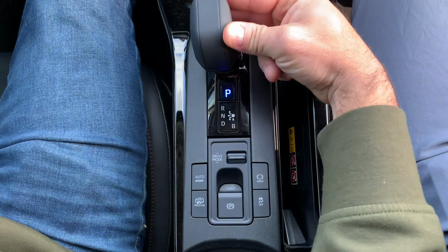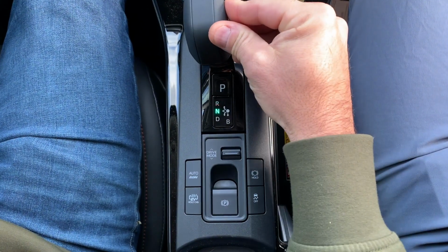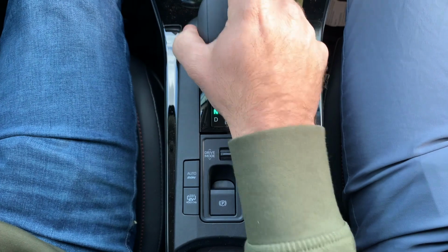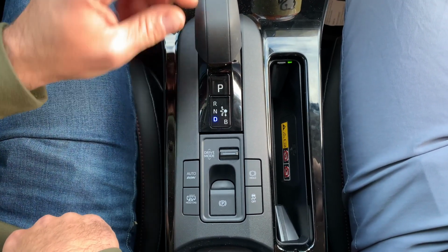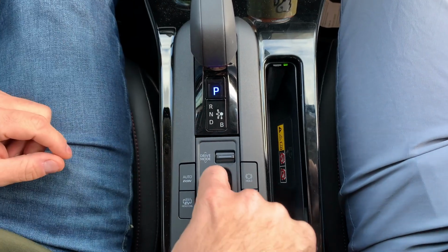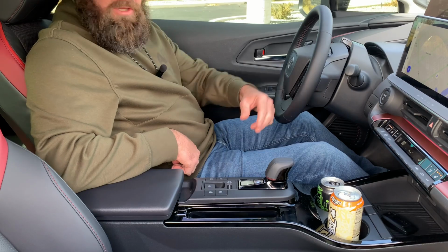The shifter and everything, I like it. Dan does not like it. He thinks it needs to be out of the way, which is fine. Everybody has their own thing. But with the shifter, it doesn't really move. It's just small movements. I'll show you right here. You literally apply the brake, over, down. There it is. Put it in park, you push P.